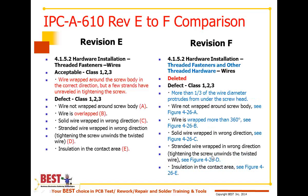Here on the left, we deleted wire wrapped around the screw body in the correct direction, but a few strands have unraveled. This is like your bus bars, around outlet stuff, where you're going to wrap a wire around a screw head. So here we have the defect: more than one-third of the wire diameter protrudes from under the screw head. Wrap more than 360. And a lot of others are just changing the figures up for you.